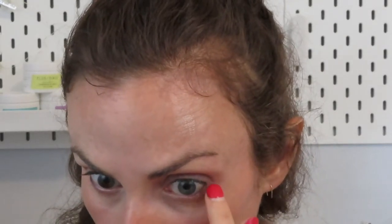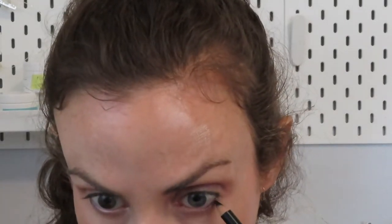Sometimes it can get a little messy, so either take your finger or a Q-tip, just clean it up. Or you can smudge it out and make it more smudgy and grungy.